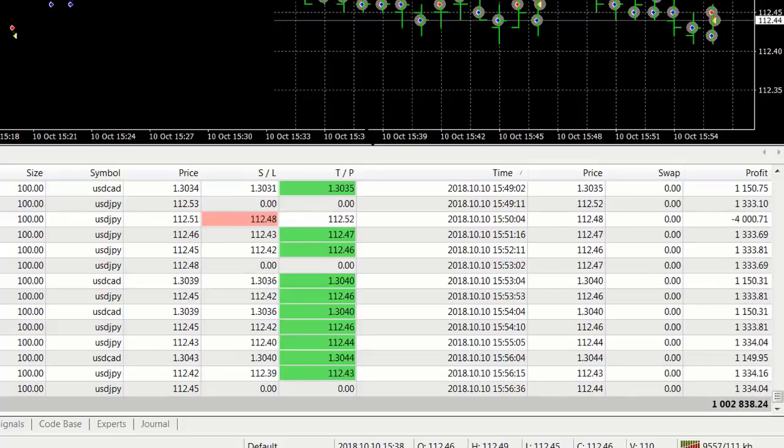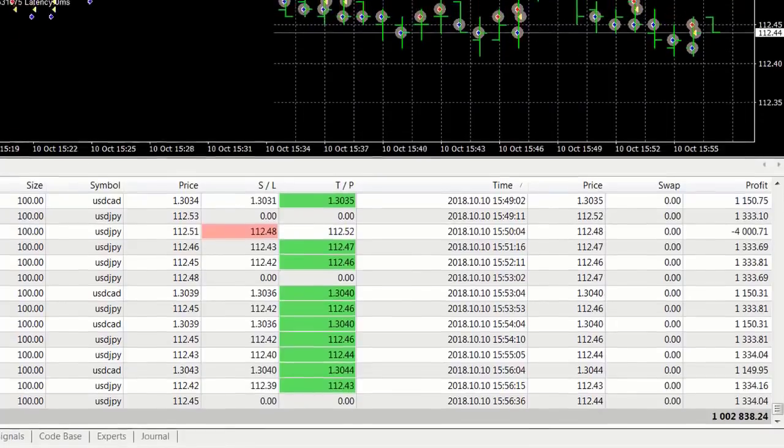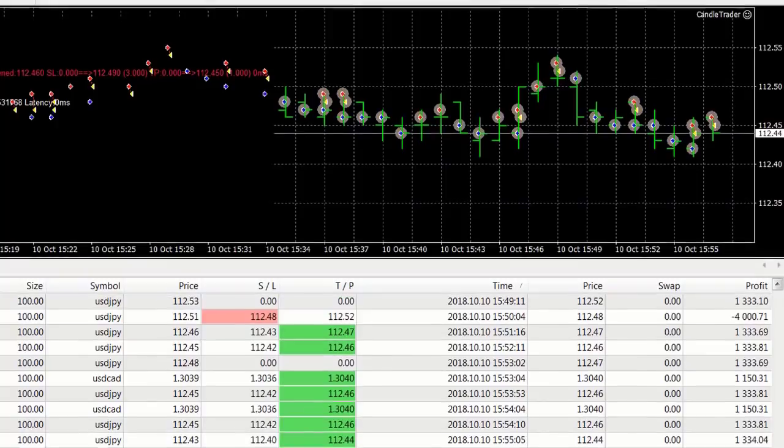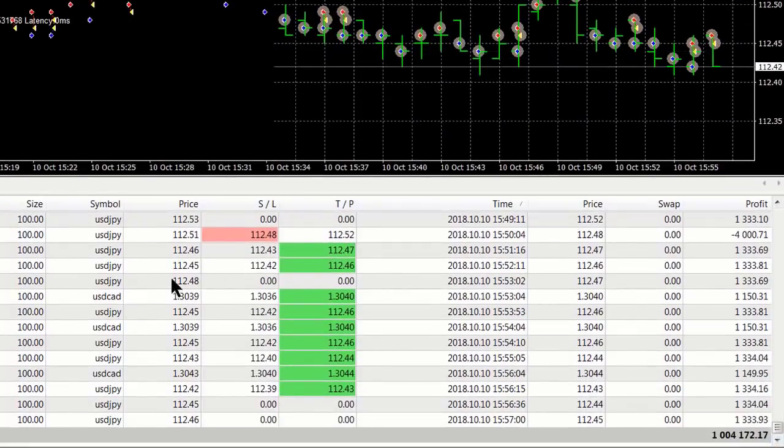Or you can actually look at the technology behind this EA. This EA basically trades the previous candle's high. It sells the previous candle's high, and it buys the previous candle's low. So that's quite a clever EA. It's nice and simple, but quite a clever one. You can see we're now shooting past $1 million.